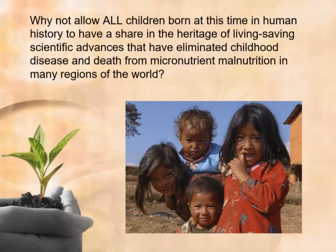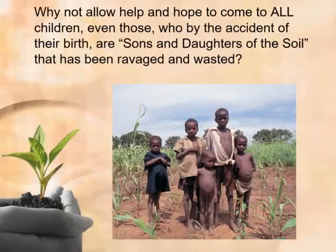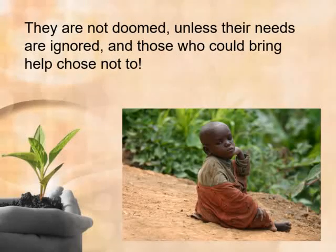Why not allow all children born at this time in human history to have a share in the heritage of life-saving scientific advances that have eliminated childhood disease and death from micronutrient malnutrition in many regions of the world? Why not allow help and hope to come to all children, even those who by the accident of their birth are sons and daughters of the soil that has been ravaged and wasted? They are not doomed unless their needs are ignored and those who could bring help choose not to.